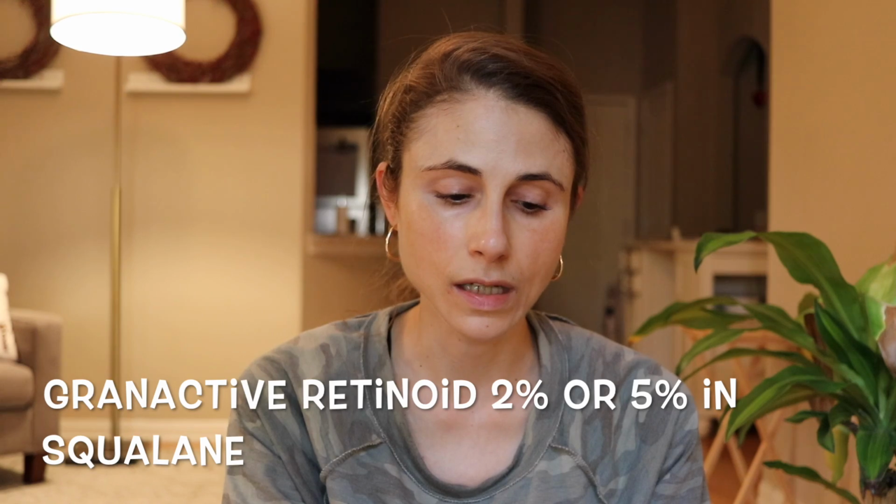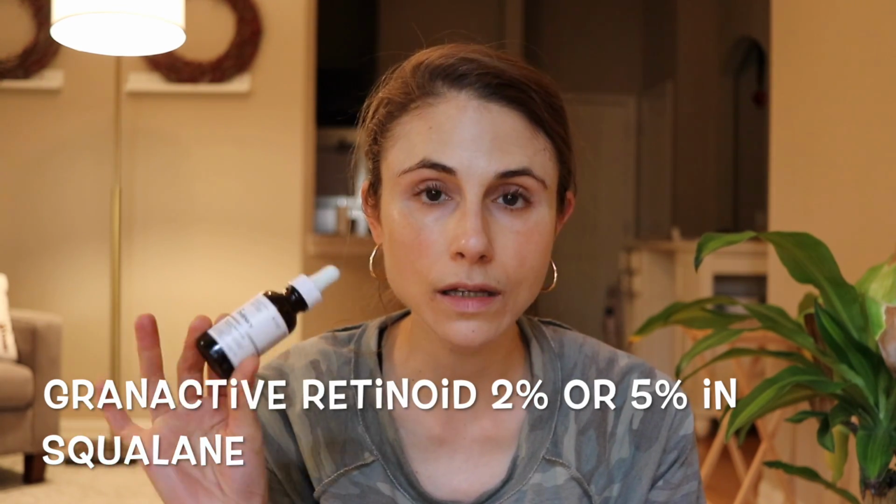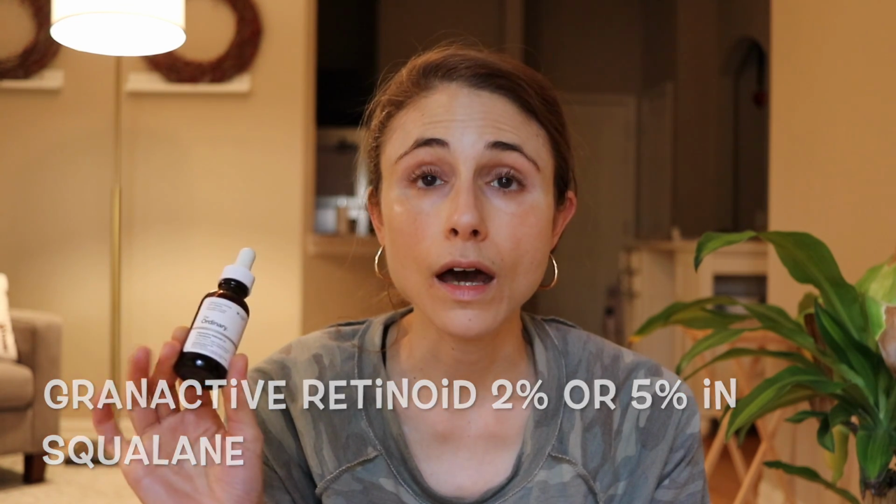The next two, I've got one of them here actually. The next two are just reiterations of the same thing, but different percentages. It's just the GRANACTIVE Retinoid, just HPR. A 2% strength and a 5% strength. And I kind of already pointed out the fact that I think HPR is bogus. I don't see enough literature, and they were overhyping it, and I wouldn't go chasing after it. These two products, the GRANACTIVE 5% and the GRANACTIVE 2%, don't have retinol in them. They just have HPR. They've got a 2% and a 5% of the HPR.